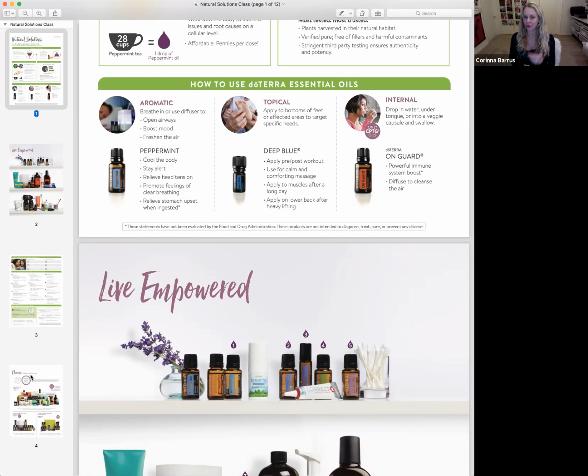So for example, you can see the deep blue here, that's our wonderful oil for pain, inflammation, post-workout. It's calming and comforting. You can add maybe 3 drops of the deep blue to a little bit of the carrier oil, and now you can cover the whole back, let's say, or your whole legs, right? So that's one way we use a carrier oil.